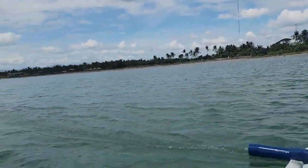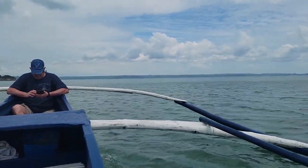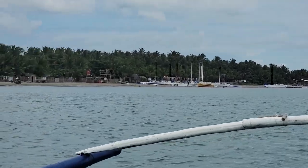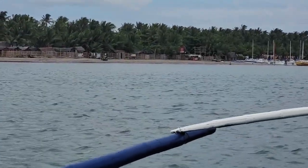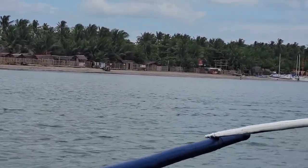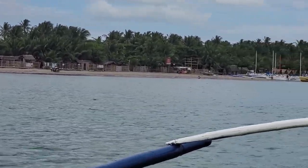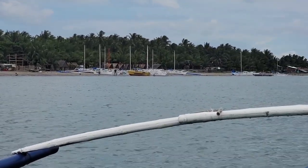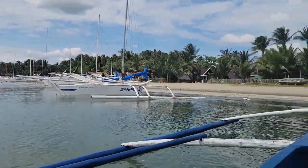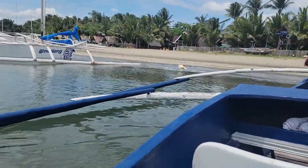Enjoying this little cruise out on the water. Gimeris Island right there in front of us. Yeah, it's Gimeris. There's a bunch of sailboats right here. We'll pull up here and see what's happening. We're gonna beach up right here and see what's going on.